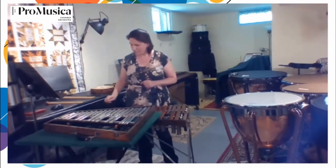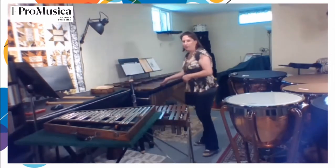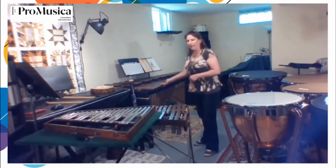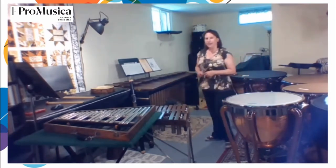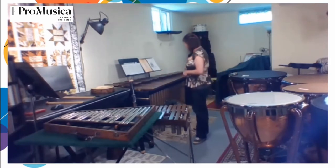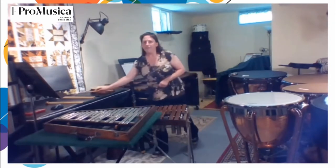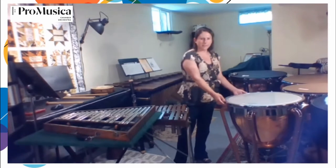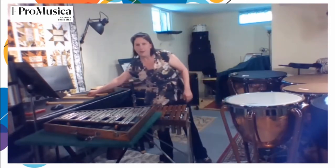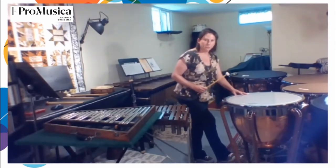And behind me, if you can see it, I have an instrument called a marimba. It's kind of like the glockenspiel and the xylophone, except it's much lower. This one sounds kind of like an organ. I've also got with me a timpani, and I play these with the orchestra, and this is like a large kettle drum that's very loud, and you can change the pitch on the drum with this cool pedal.